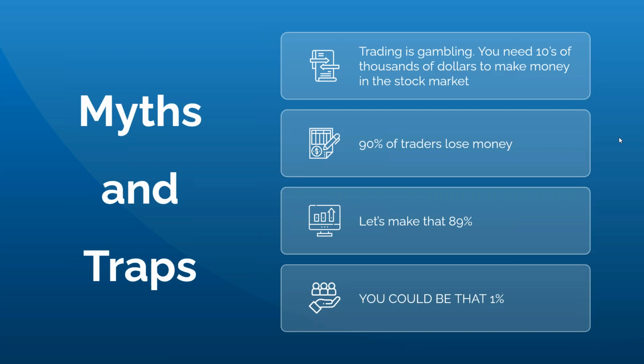Now, I actually think that is also a myth, because I think that only 89% of people probably lose money. There's 10% of people that actually do good, but there's 1% of people that actually have a strategy. They have a system that they follow, and I want you guys to be that 1%. The 1% difference in the market that takes away this old myth that trading is gambling.